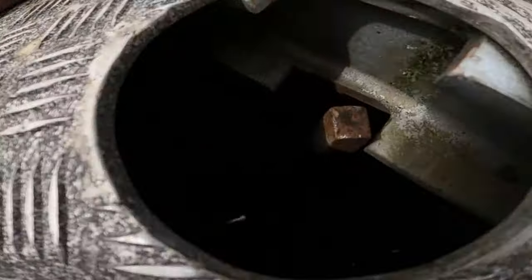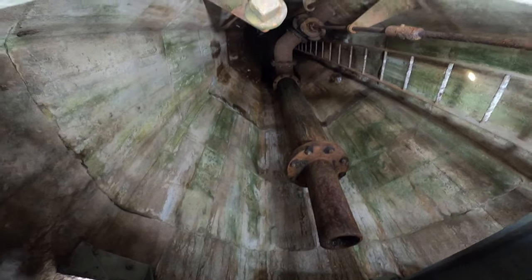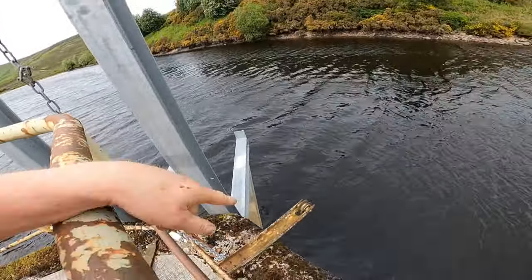You can tell there's like a tap thing. I don't want to drop my camera in there for sure, folks. Absolute madness. Look, there's a wee winch there. I never noticed that winch.